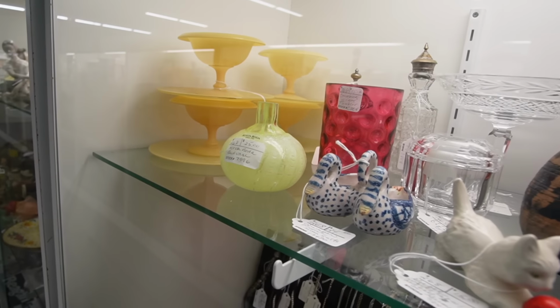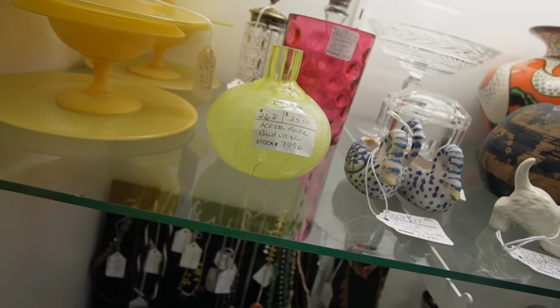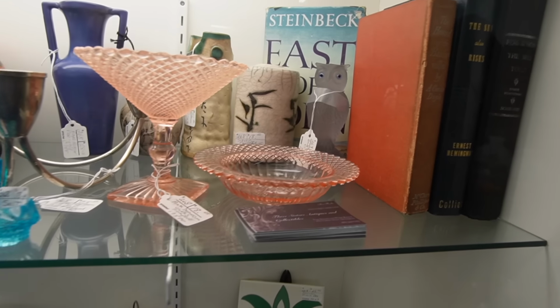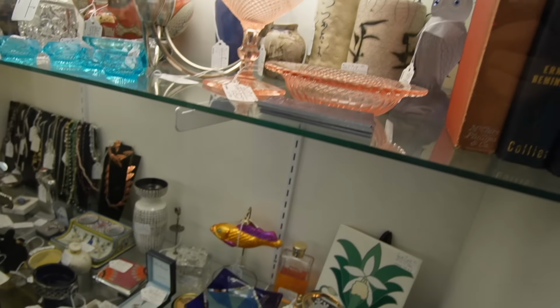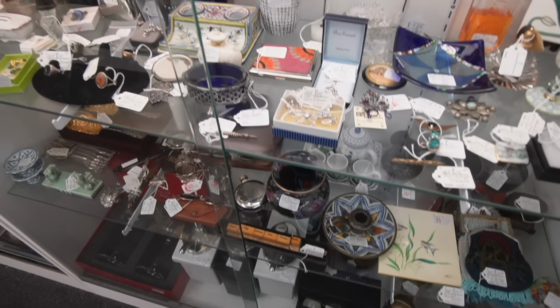All right, there's another cute little vase. This one is Costa Boda. Love the color on that. It's only $25. The prices in here are so good. It's kind of crazy to me. Kind of being a little bit picky.